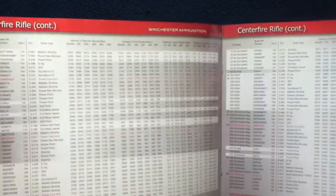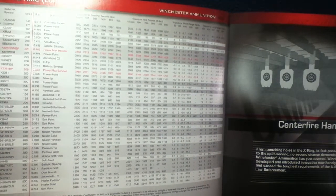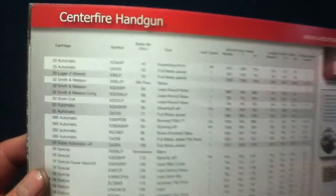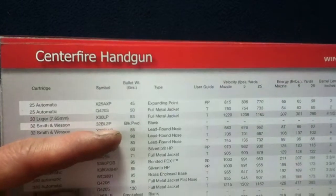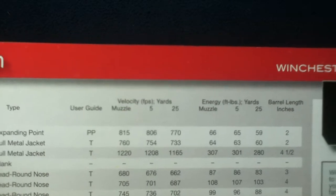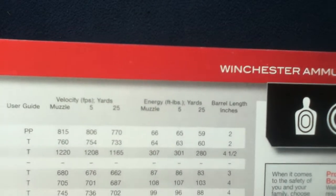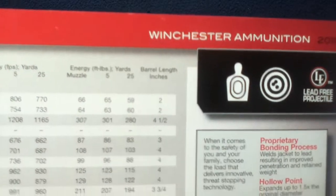And it just continues through all the different caliber offerings. Here we get into the centerfire handgun category. And again, they start right off with tables. So cartridge, symbol, bullet weight in grains, the type, user guide, and then velocity, feet per second, yards. They actually list this time muzzle, 5 and 25. Energy in foot-pounds, also yards. Delineation muzzle, 5 and 25, and then based on barrel length in inches.